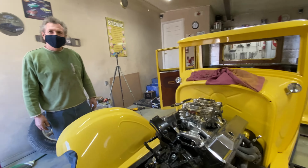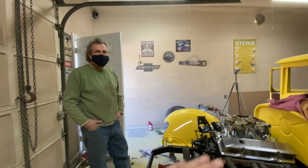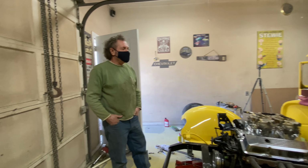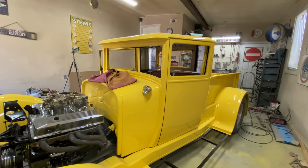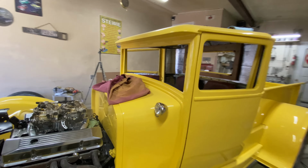Remember, this is a different league from what I've built. And one day, I do want to build something pretty. But it's a different skill set completely. It's practice, actually. It's not the first one I built, but it's close.